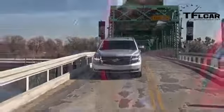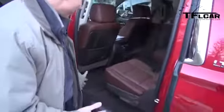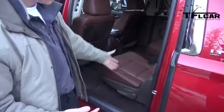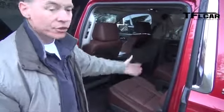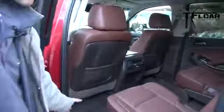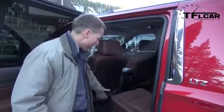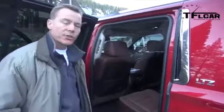The other thing we wanted to do as we redesigned the system is allow more room for customers to get in and out of the back. This truck is equipped with the captain's chair second row. You can also get a bench seat second row. But in this area alone, we took approximately 2 inches, giving the customer 2 inches more room as they swing around the seats. And that's a big deal.